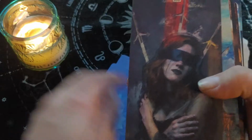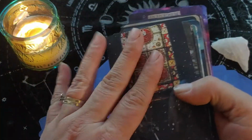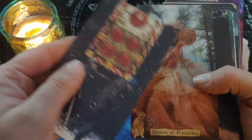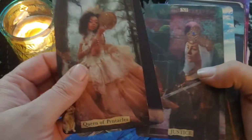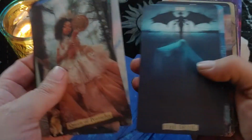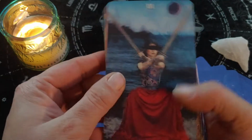I just can't say enough about this deck. I was very surprised. I knew I wanted it because of the artwork. But then when I got it, I'm like, oh my god. It's fantastic. Fantastic deck. The stock of the cards is beautiful. The images, that Queen of Pentacles. The images are gorgeous. It makes me feel like it's a long lost friend that I haven't seen in a while.